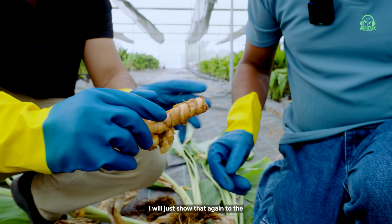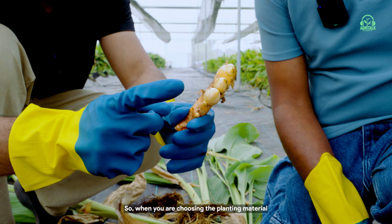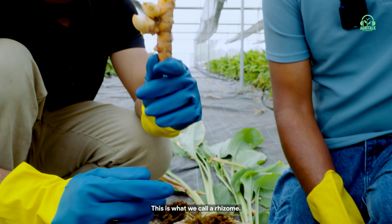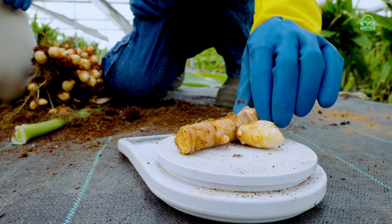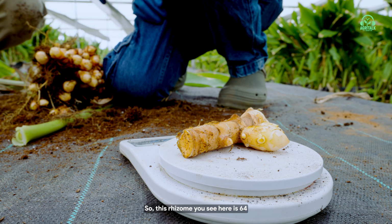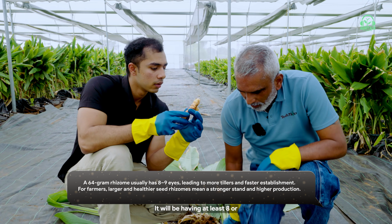Oh, wonderful. I'll just show that again to the camera, which sir was mentioning earlier in the video. The eyes of a turmeric. So when you're choosing the planting material also, you have to keep in mind that it's either 60 to 70 grams. This is what we call a rhizome. Yes, exactly. I'll tell you the weight. Yeah, you can check this one. This is 64 grams. So this rhizome you see here is 64 grams. And like sir was mentioning, how many eyes should it have, sir? It will be having at least 8 or 9 eyes.